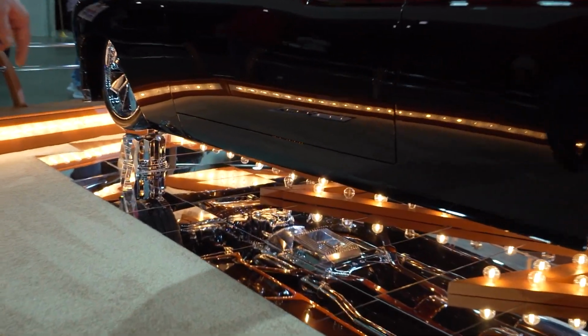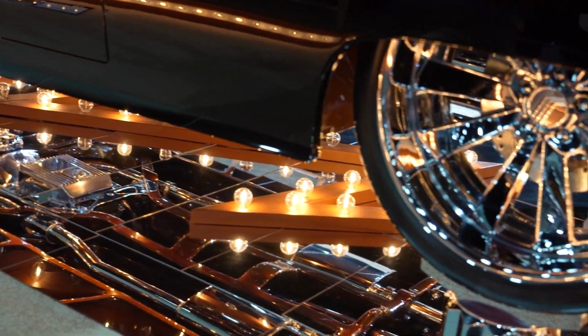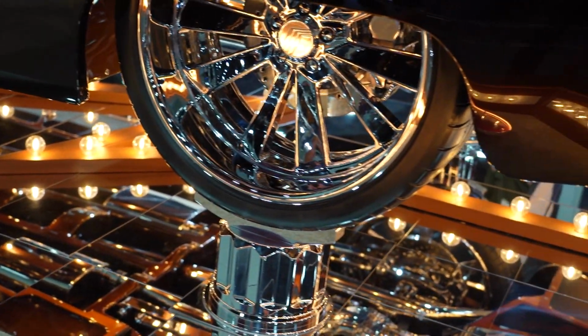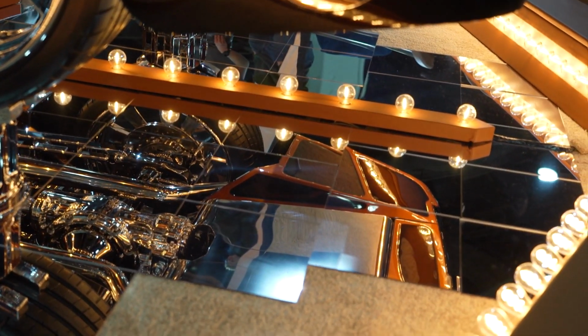Then we made panels on both sides that float all the way around the hand-built gas tank and are flush with the bottom of the rocker. We made sure that nothing was hanging over the edge. Everything is countersunk.